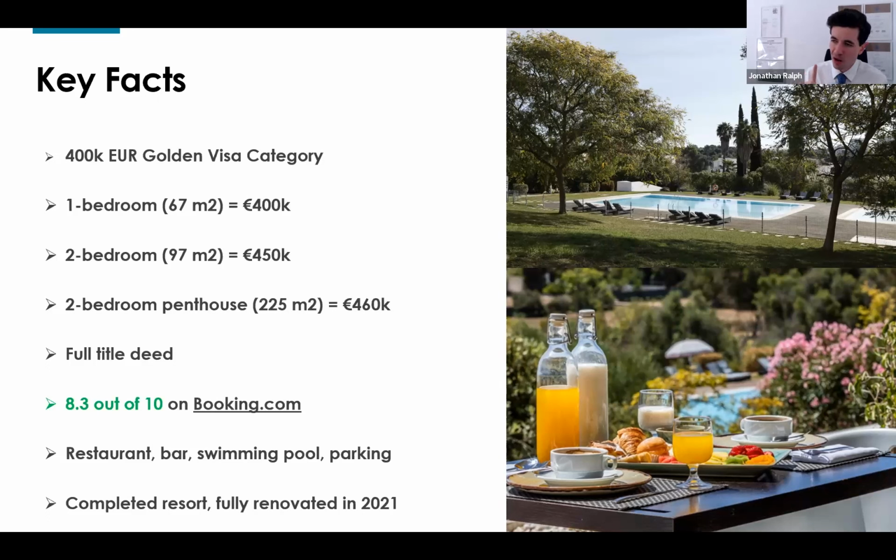And we do have one penthouse remaining, which is a 2-bedroom penthouse, which is 75 square meters of interior space and a whopping 150 square meters of outside roof terrace space, which is frankly phenomenal. And it's available for 460,000 euros. It's an outstanding unit. All of these units offer a full title deed, so again, some peace of mind there. The hotel is rated 8.3 out of 10 on booking.com, and it has all of the amenities that you would expect of a 4-star hotel in a popular area.